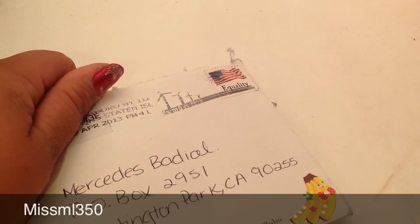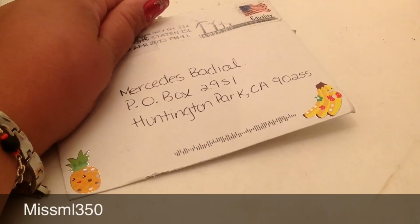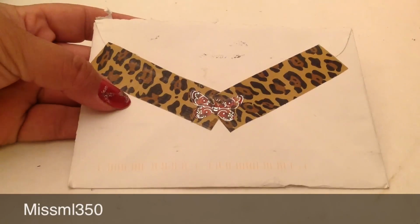I got some love mail, and it came in this beautiful stickered envelope. Look at these stickers, these are so cute. And in the back, this is so cute. Just the way she put it together is so cute. And this is from Nerdiie90. She sent me some love mail, and thank you, girl. I am in love with it.